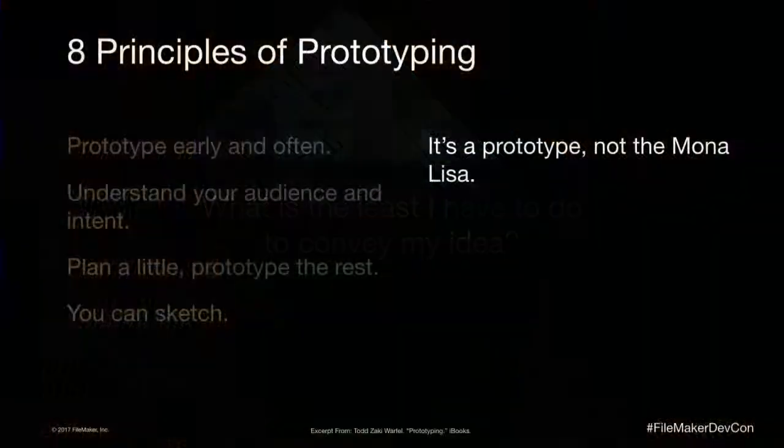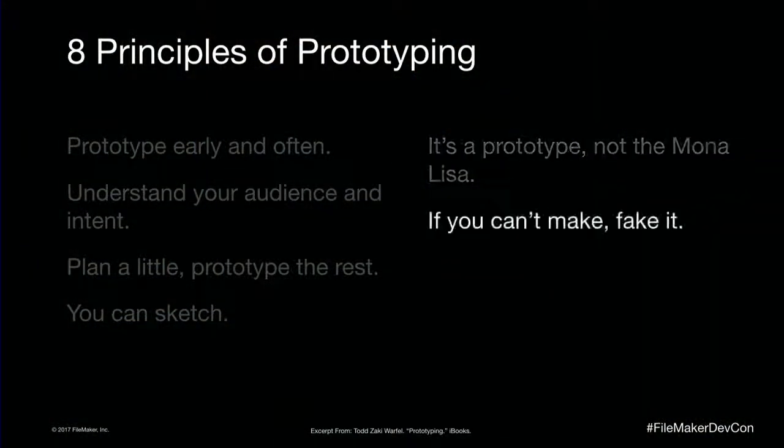Next, if you can't make it, fake it. And this isn't like the imposter syndrome kind of thing. It's like, if I can't really physically make this kind of Ajax-y behavior thing, I can fake it. It doesn't have to really be Ajax yet. I'll get to there later. So let's build something that kind of does that.